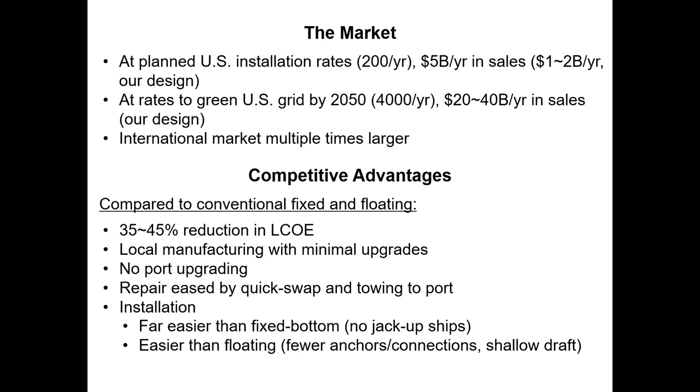So our competitive advantages: we're targeting a 35 to 45% reduction in levelized cost of energy. We're targeting the ability to make these with local manufacturing without significant upgrades to capabilities, no upgrades to ports, eased maintenance from repair by quick swap and towing, and much easier installation. If you can go to the next slide, please.